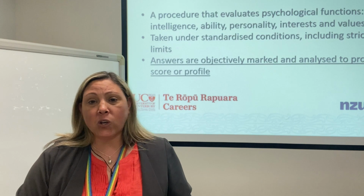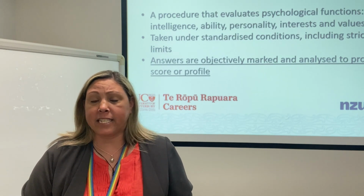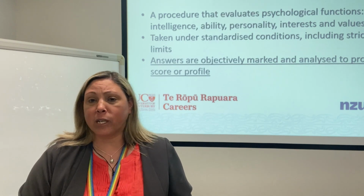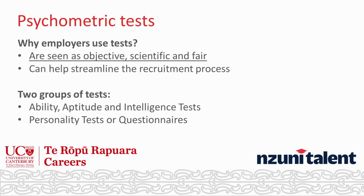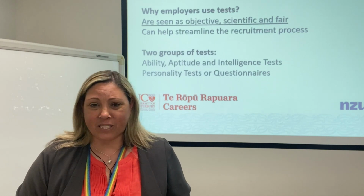Some employers might not conduct an assessment centre. They might prefer to rely solely on a first and second interview and some psychometric tests. Employers use psychometric tests because they're seen as being objective, scientific and fair, so they can prove their decision was based on a robust process derived from research which shows how effective it is.